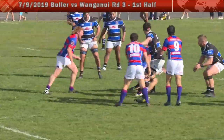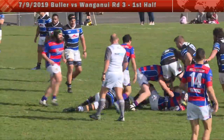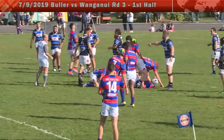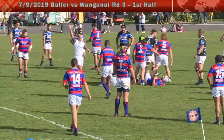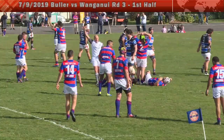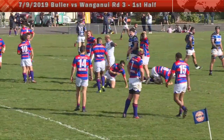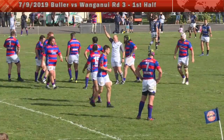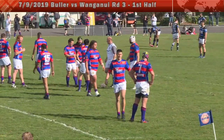Lash gets it. Slips it up there to Hightongue. Wanganui are all over him. Managed to hand it back there to Stevens. And a hand gets in the way there from Wanganui. And yes, the referee does finally see it and penalise him. The guy was attached there, put his hand in. And Buller now with a chance to get deeper inside Wanganui's territory. Time basically up on the clock.